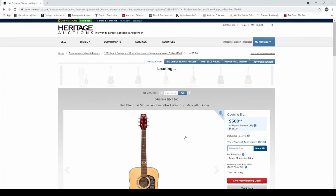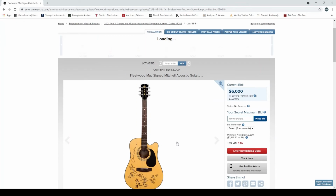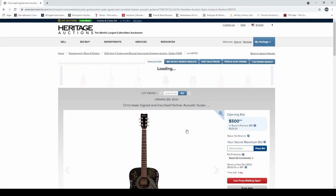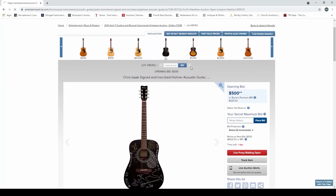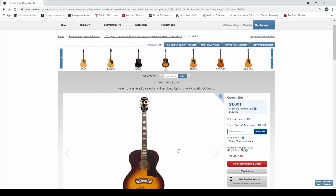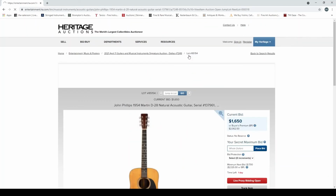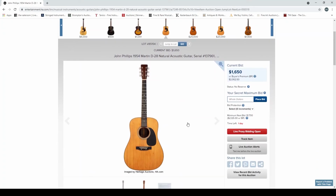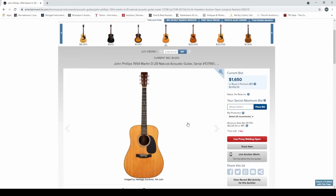Neil Diamond signed and inscribed Washburn acoustic. Fleetwood Mac signed Mitchell acoustic. Chris Isaak signed and inscribed Hohner acoustic. Pete Townshend signed and inscribed Epiphone acoustic guitar. John Phillips 1954 Martin D-28 natural acoustic guitar. Okay.